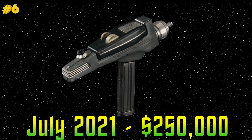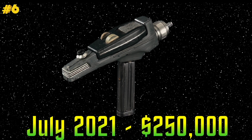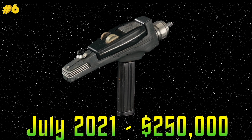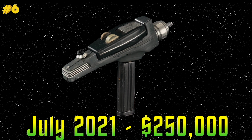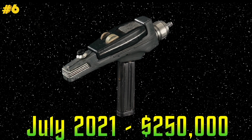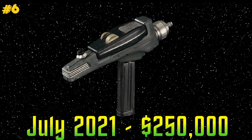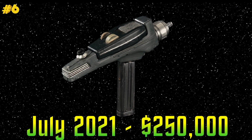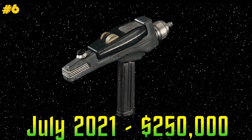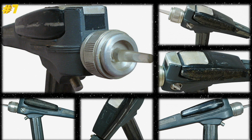So this Type 2 phaser stayed in Chang's possession for years, until it was either given or sold to another man. In the meantime, someone who had worked on Star Trek during its second season had also made off with a Type 1 hero phaser. Now, these two gentlemen discovered each other and decided that a completely reunited phaser was worth more than the sum of its parts. And they were right, to the tune of $250,000.